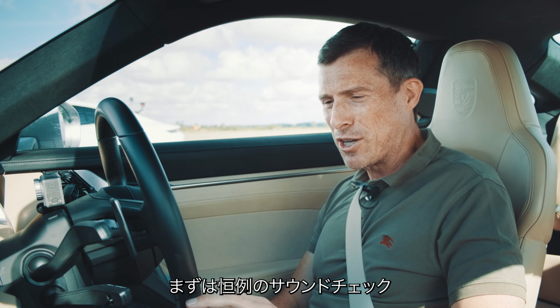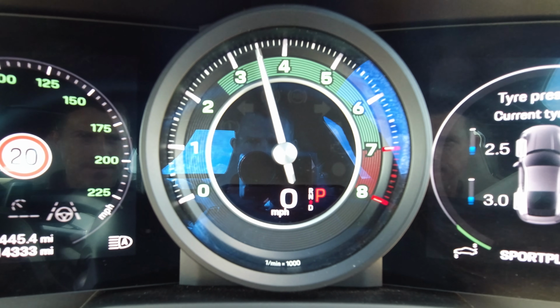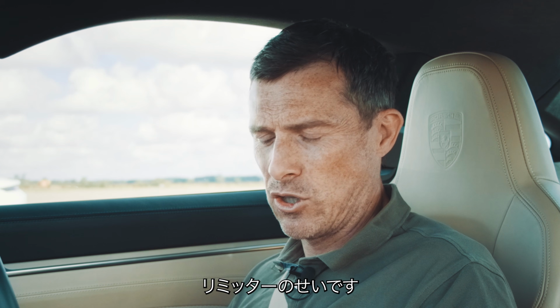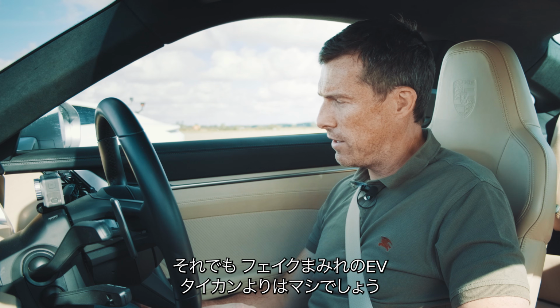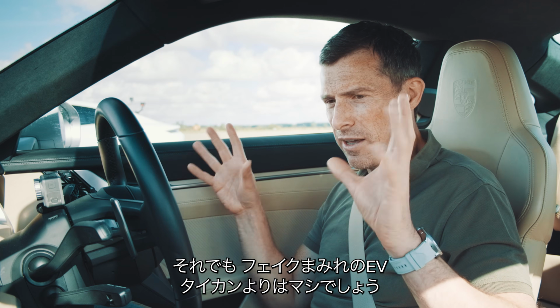Before we race, we're going to do the customary CarWow sound check. So I'm going to rev up this 911 Turbo S. Doesn't sound great. Soft limiter. Still, it's going to sound better than that Taycan Turbo S because it's electric, so it doesn't make a noise really unless you're driving, then you get fake sounds.